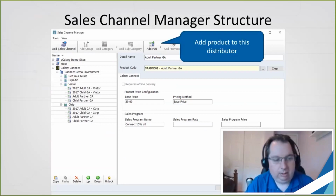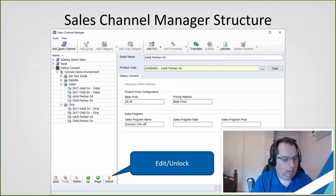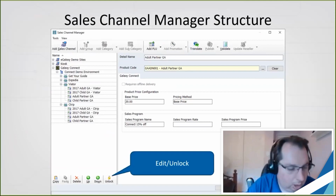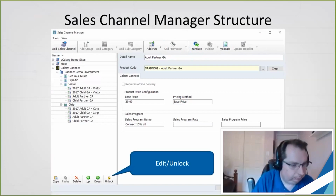And we talked about you can add products and delete products. Just like your sales channel manager for the web store, when you're using Sales Channel Manager for Galaxy Connect, you have to edit or unlock your products in order to manipulate them.